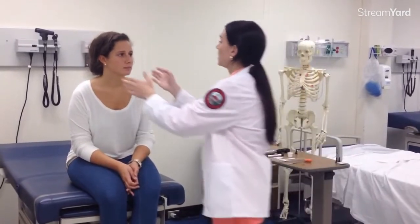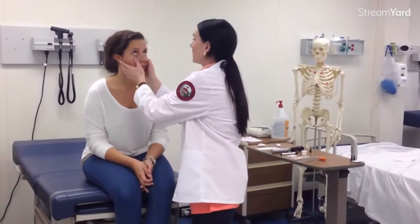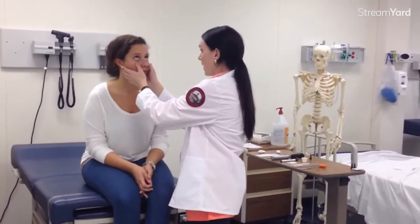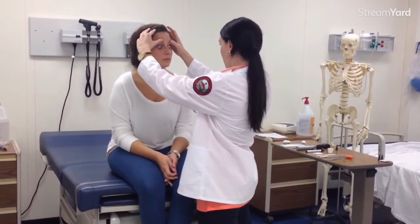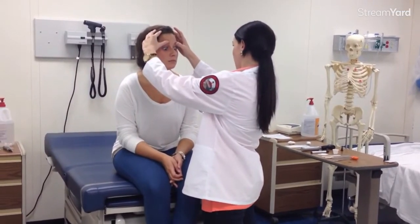Okay, now we're going to go on to your eyes. I don't see any obvious lesions or abrasions with your eyes. I'm going to pull down the lower lid. Okay, the conjunctiva is clear. The sclera is white with no lesions. I'm going to pull the upper lid. Okay, your lacrimal duct has no bleeding, discharge, or any swelling.